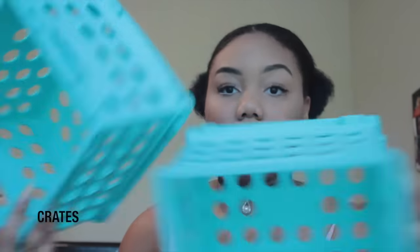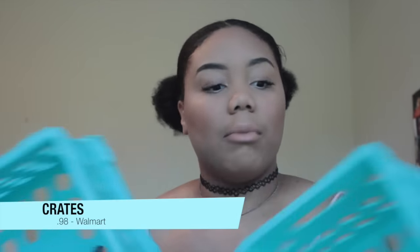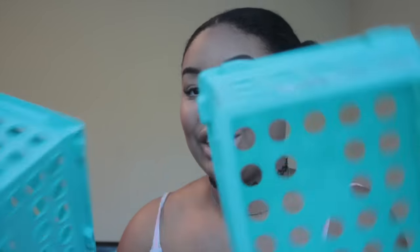I got these 2 crates from Walmart, which I'm probably going to put CDs or DVDs in, because I know that's what they're for. Or maybe just little miscellaneous stuff that I don't really have a place for. But these are the perfect size. They fit really well into the bookcase that I also got from IKEA that I'll show you guys in just a few seconds.